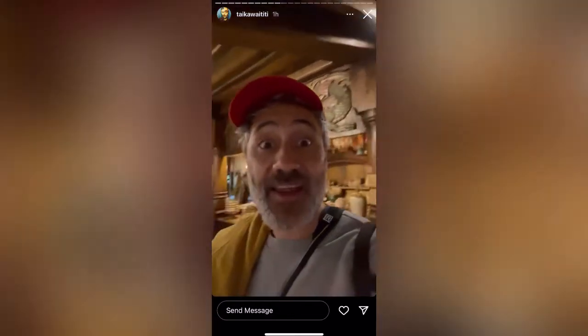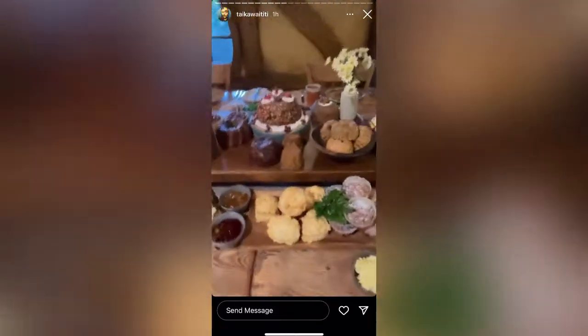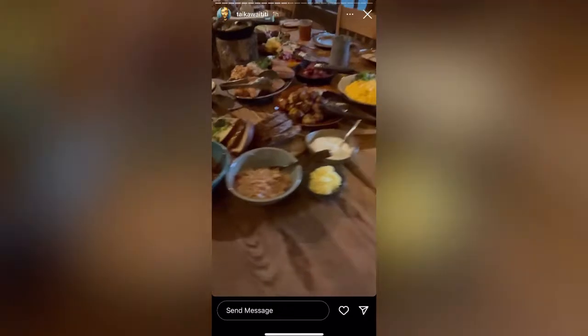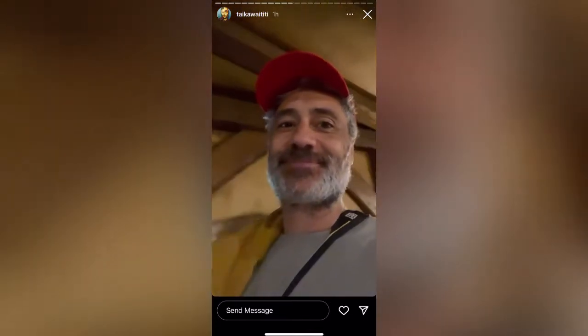Okay, so here I am inside the actual Green Dragon. Look, there's a dragon, and it's green. And look at the spread that we're going to be enjoying. It's all hobbity food: scrambled eggs, potatoes, bacon, fruit, cakes, all sorts of goodies, and we're going to eat it all. Right, kids? Dream come true. Hobbit!